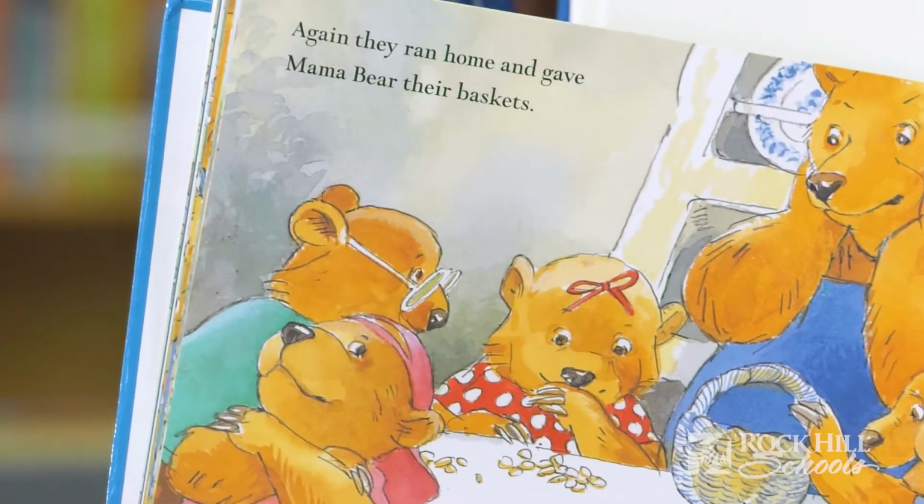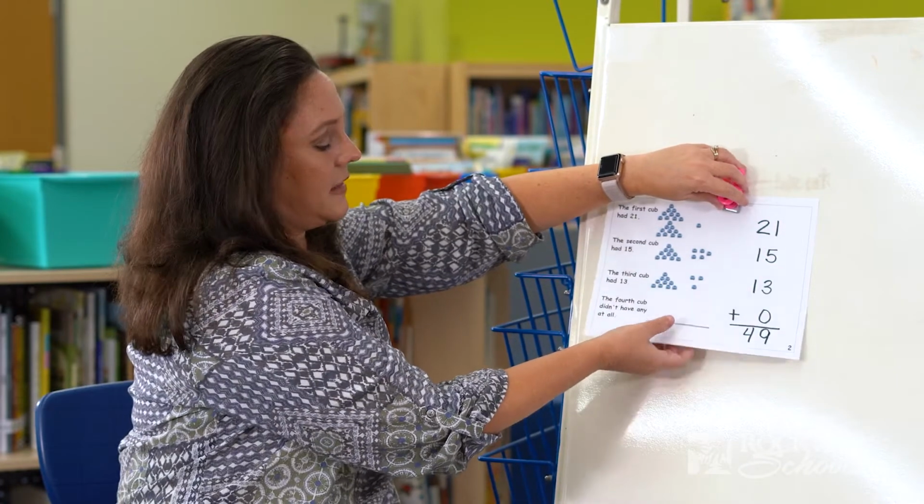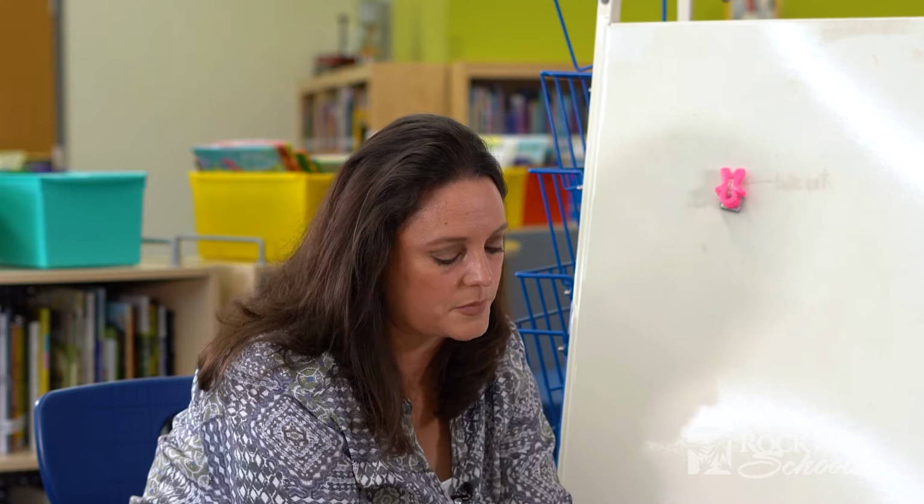Again, they ran home and gave Mama Bear their baskets. Okay, you ready to see how many seeds they collected? Oh, it looks like they got a lot of seeds. Let me put the paper up so you can see.